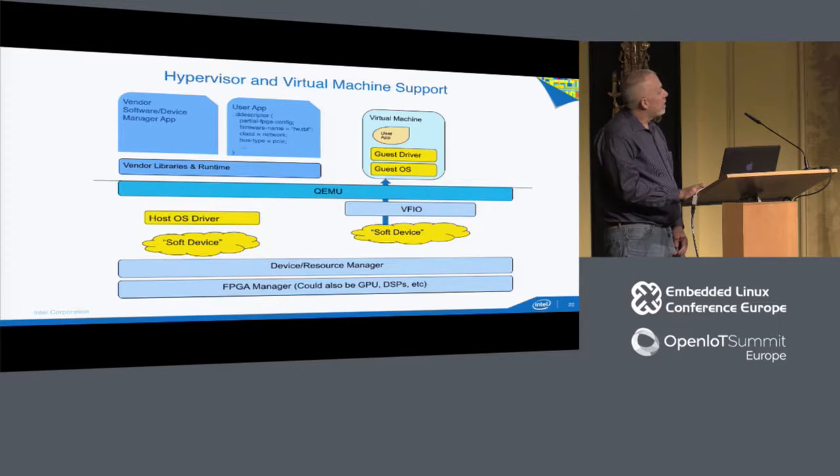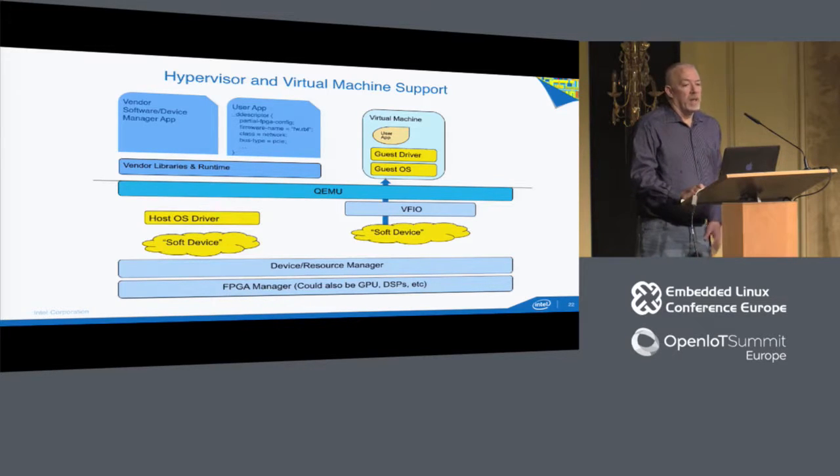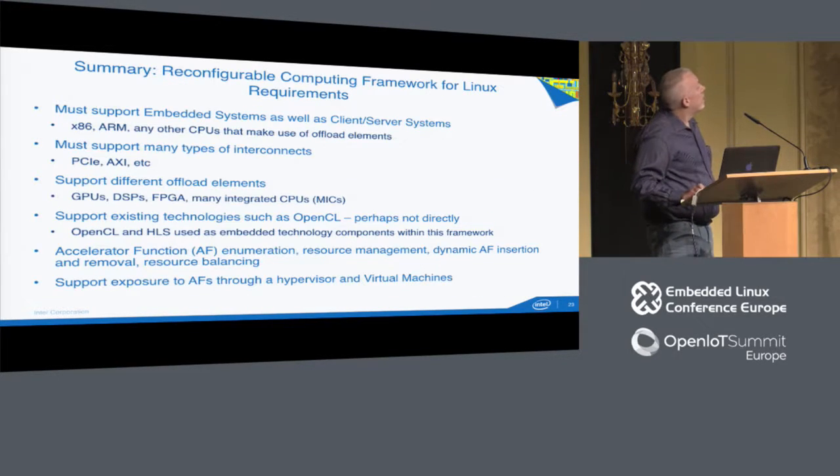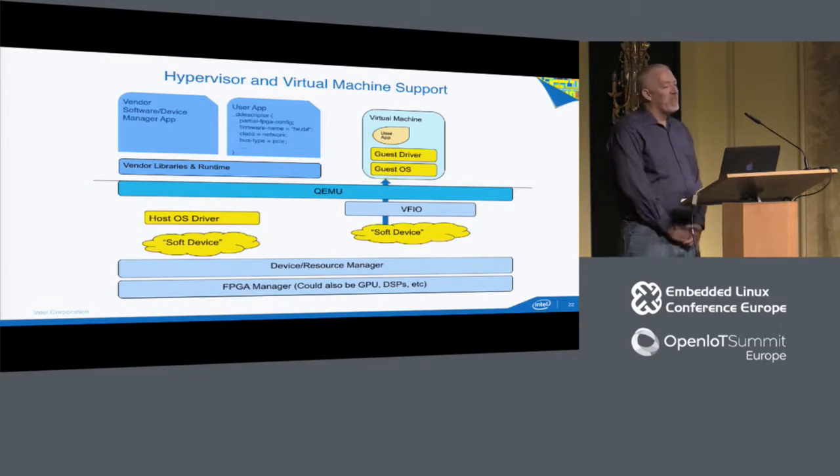And last slide, pretty much. We'd like to support this notion of exposing an AF to a virtual machine, and that would be done through VFIO. That's the way that we see this should be done. Some of the earlier pieces are done. As you get later in this slide deck, it's a little bit far from reality at this point.